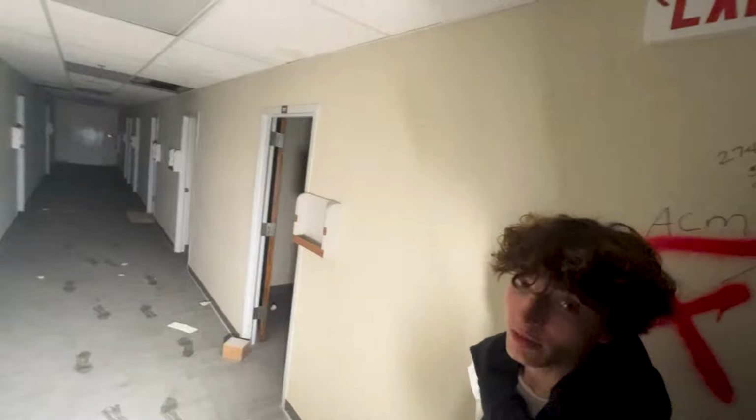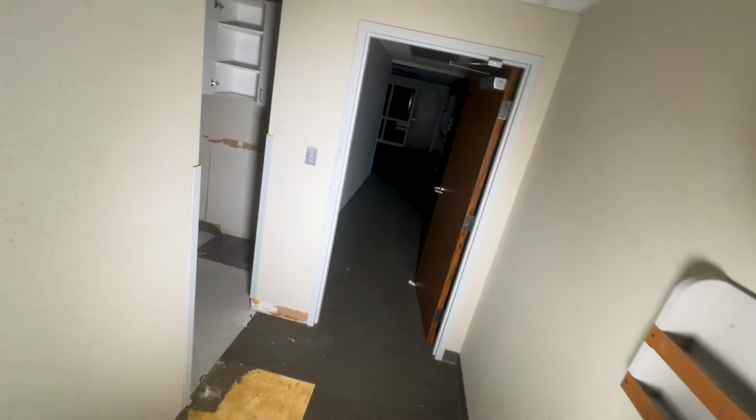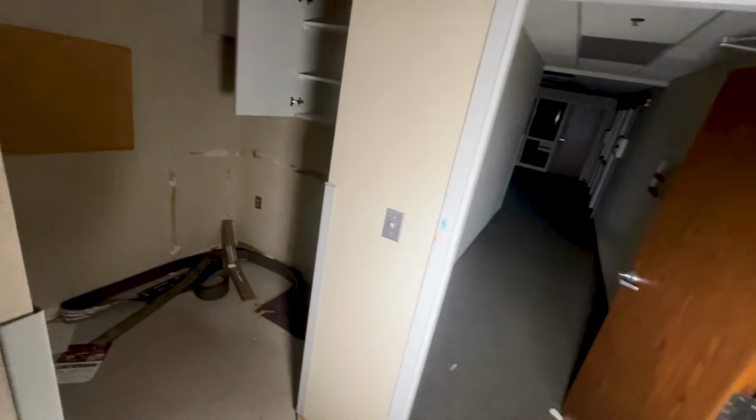Why would one person walk in here? A lot of footsteps start back on. Look at all the footsteps. We look like a pack of wolves. It was probably that one dude we saw coming out the door. We need to go somewhere where all the cool stuff is. These are just patient rooms. There's the window.